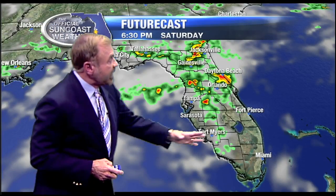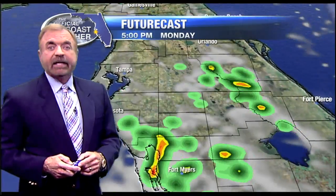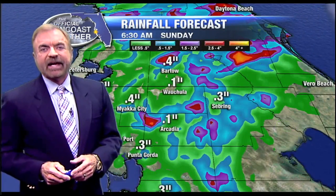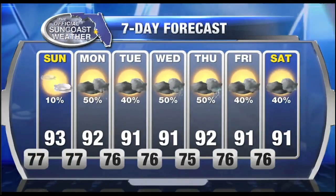Here's our forecast through tonight. Once those storms pass us in the evening hours, tomorrow, hardly any chance of rain all day long, and then in the evening there's a chance of it coming back into early Monday. And Monday looks like we'll have a greater chance of rain. Let's take a look at our 7-day outlook. Only a 10% chance of rain tomorrow during the day, and then a 40 to 50% chance on Monday, Tuesday, Wednesday, Thursday, and Friday. That's our weather, Adam.